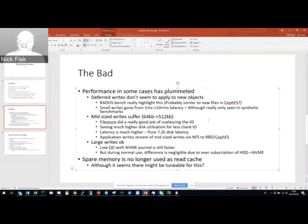Large writes, though, are pretty much okay. If you really try a synthetic benchmark with a hard disk and an NVMe journal, obviously the NVMe journal is absorbing those writes faster. But during normal use, once you get more IO and more queue depth, it pretty much levels out, and it's actually okay. And the only other thing is spare memory is no longer used as a read cache.